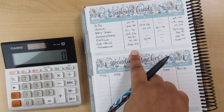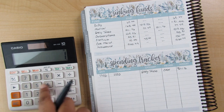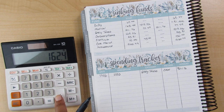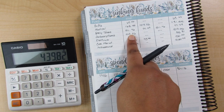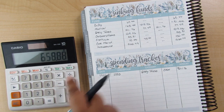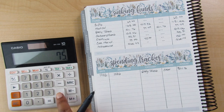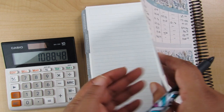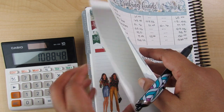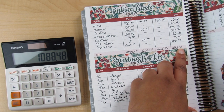Okay, so let's get my starting balance. $65.66, $162.40, $211.76, $219.06, $93.81, plus 75, plus 260.79. So I started out with $1,088.48. So let's check this against December. Yes, $1,088.48.